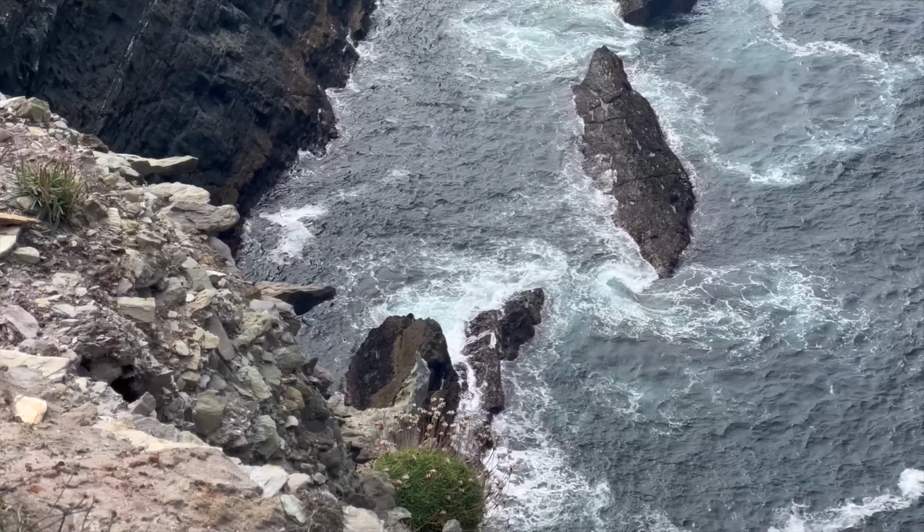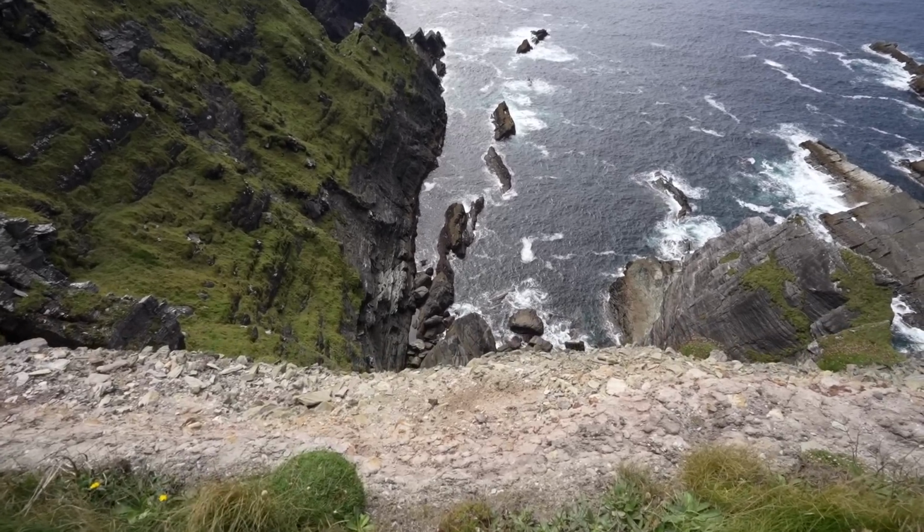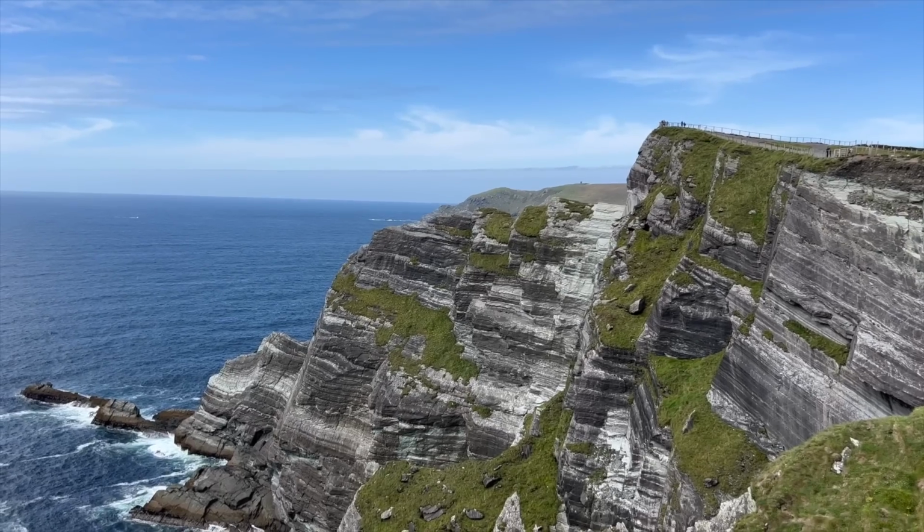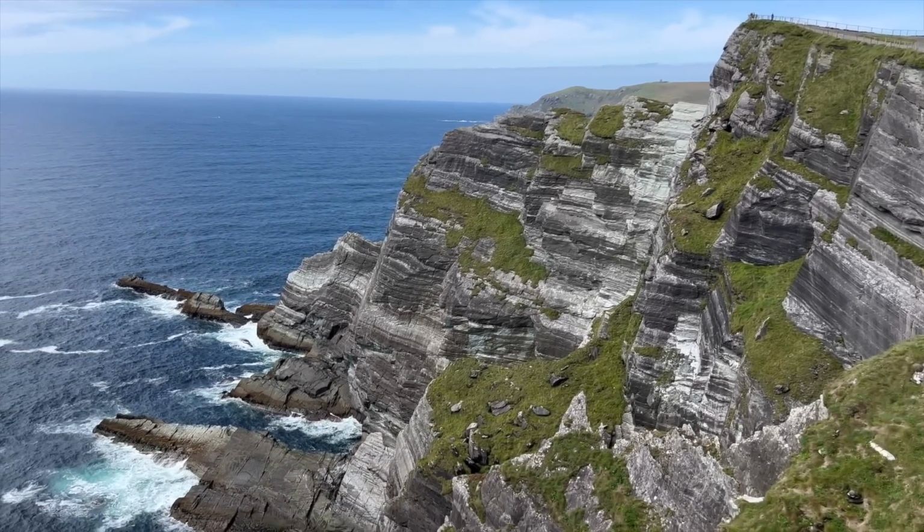Oh my god, the drop from some of the parts here is literally just vertical, straight down into the sea. And it's like a proper shingly kind of stone holding it all together. Thank god there's barriers here, by the way. That is crazy.